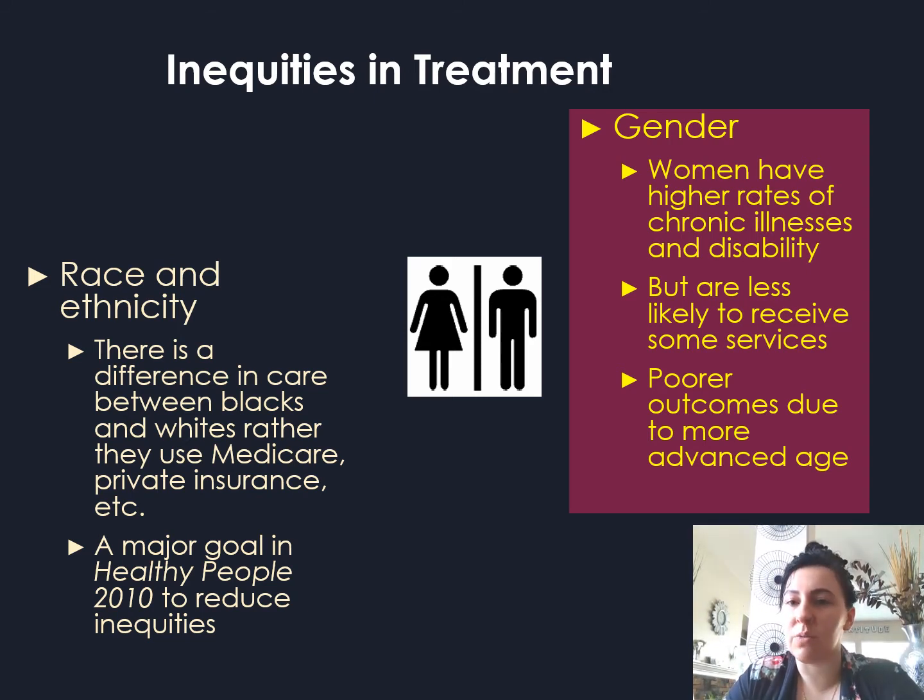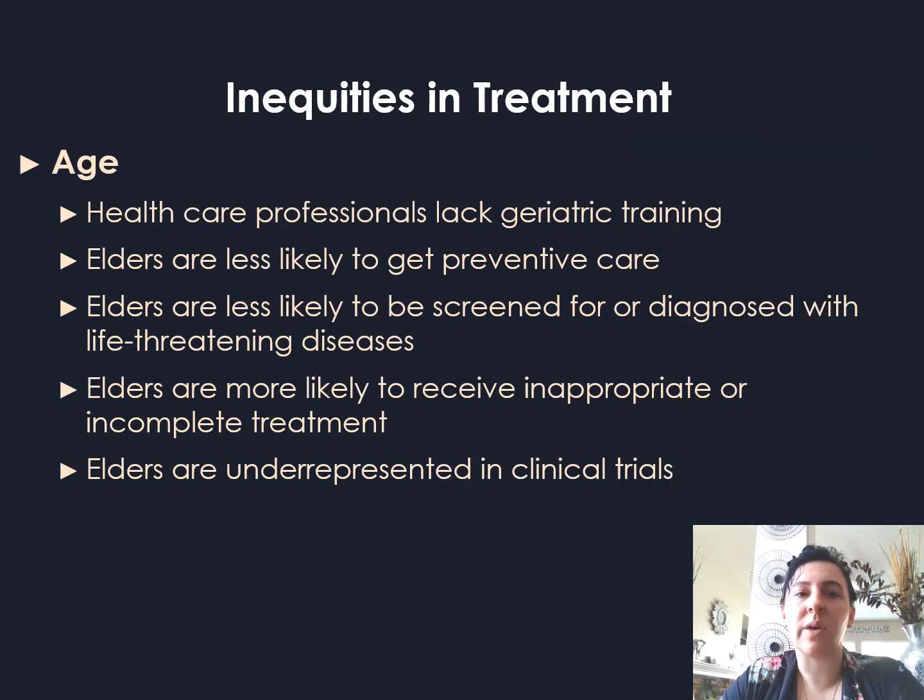And then also with gender, women have higher rates of chronic illnesses and disabilities, but they're less likely to receive some services. Poor outcomes are due to more advanced age, and usually when you get older, I think that's to be expected. As we get older, we're less likely to have a positive outcome in our medical services. It's just because we're getting older. There's a lot more wear on our bodies and things like that.